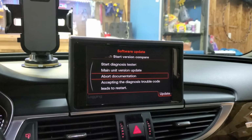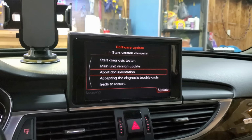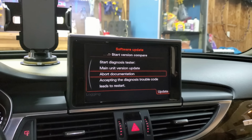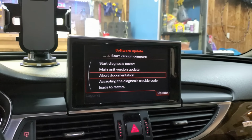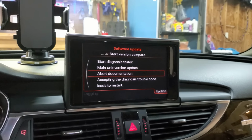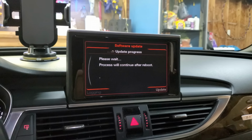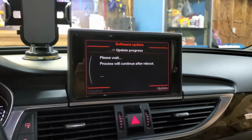We hit continue, and it brings up this list, and the directions say click the option that says abort documentation or cancel documentation. Obviously right here we have abort documentation. I can't actually scroll to anything else. So we're going to click the button on abort documentation. Now it is going to reboot one more time.